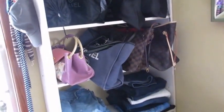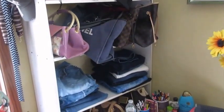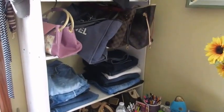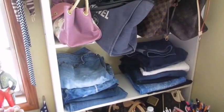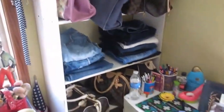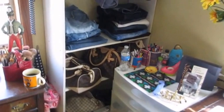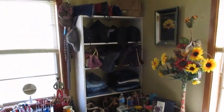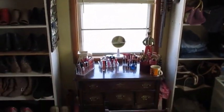And of course there's the rest of my bags crammed. I did need one of those shelves for my jeans, so I just plopped my jeans right in the middle, smack dab, as we say in Arkansas, smack dab in the middle of all my handbags. And there's that wall. I'm going to back up where you guys can see. And there's that wall.